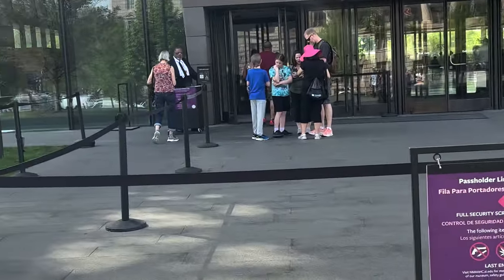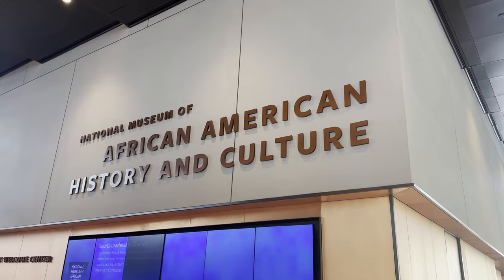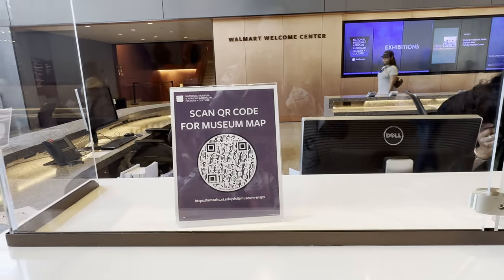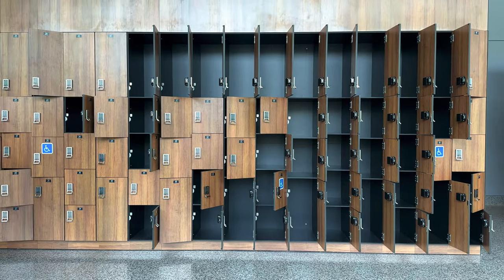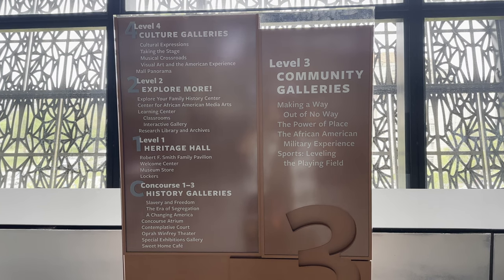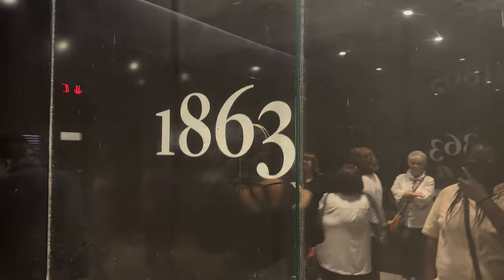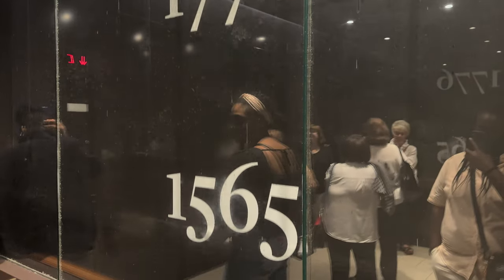We got our tickets online, which were free to go into the museum. Upon entering the museum, you can scan to get an interactive map or you can get a physical one. And there's also storage lockers for you if you have large items. The museum starts in the lower levels and goes up to the top through time. So we decided to take the elevators down to begin our journey of the museum.